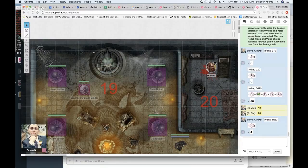That said, I only use Roll20 video and voice because I like the screen real estate that it saves me. I don't want to have another window open. And there are some cool tools that we baked in there, like whispering, and being able to move the avatars wherever you want them to be on the page.